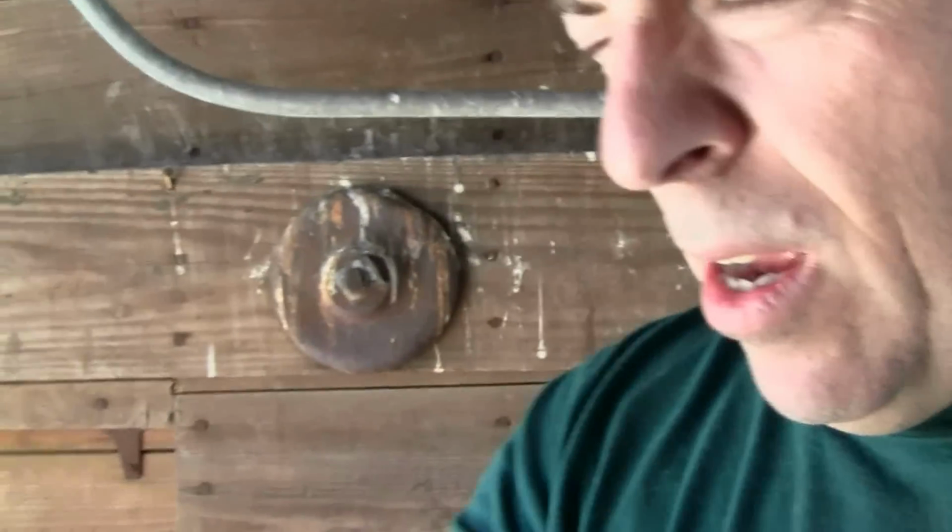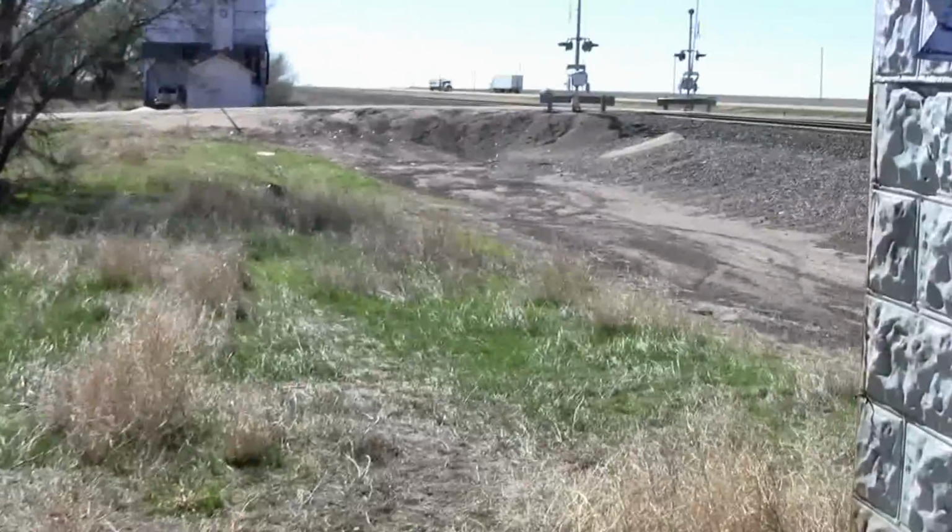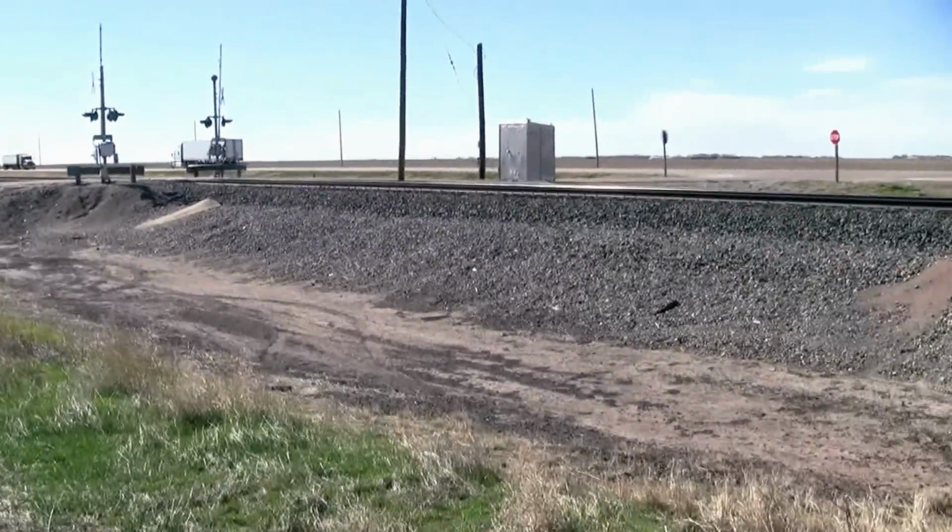Now I'd like to show you a little bit more of Kansas just outside my door. It won't take long because there ain't much to see here. Here you have another grain elevator, also abandoned. And over here we have the highway and the railroad.